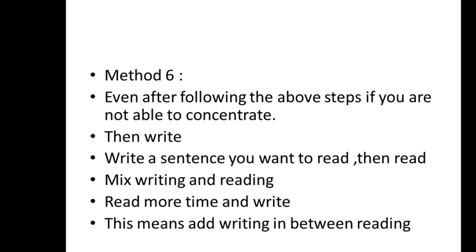Next is the sixth method. Let's consider that after all these five methods, you are still not able to concentrate. A very important method to bring back concentration is writing. Follow the same methods we looked at in the previous five, then try to write once. Write once and read it n number of times. So mix writing and reading. When you mix both, you will get the concentration you are trying to achieve. This means adding writing in between reading.